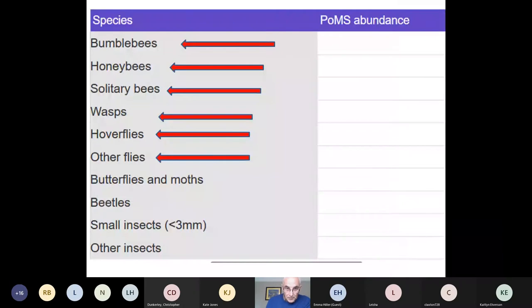So what you're being asked to look at for the FIT Count is bumblebees, honeybees, solitary bees, wasps, hoverflies and other flies, as well as butterflies, beetles, small insects and other insects. I'm going to focus mainly today on the bees, wasps and flies, because I think they're the ones that will probably give you the most trouble to differentiate.